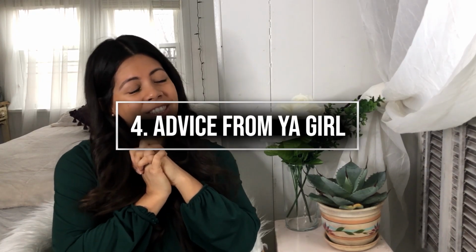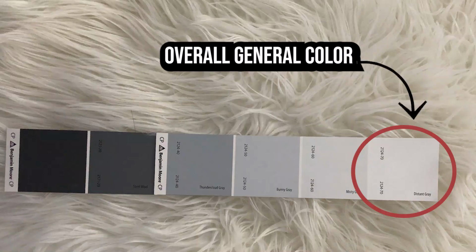Alright, so moving on to recommendations from your girl. Alright guys, these are obviously my personal recommendations. You don't have to follow them. You can do whatever you want, but it's just how I like to work and how I actually like to pick out paint colors. I like to pick a general color for throughout the house. This is going to be the color that's going to go in closets, hallways, whatever you don't really care about. I mean, you care about it, but not as much. And then pick one or two accent colors.